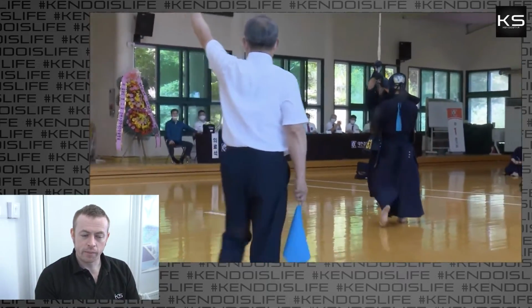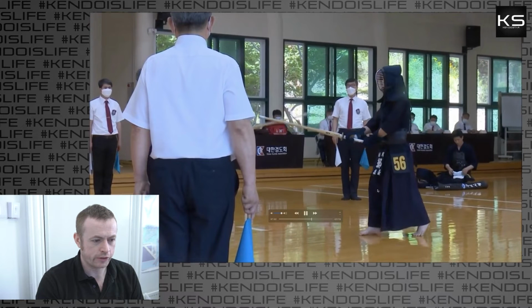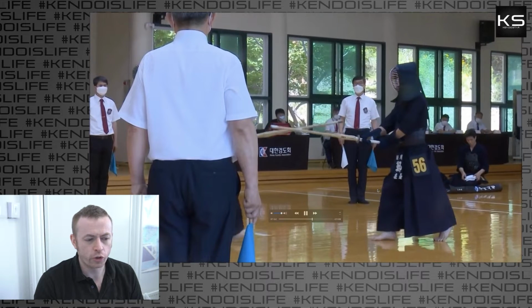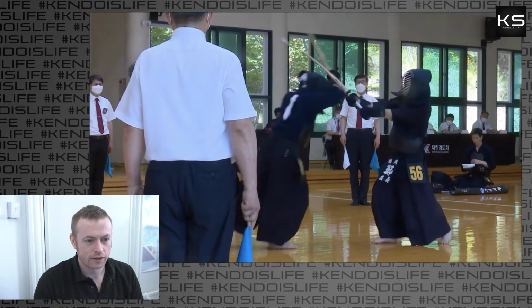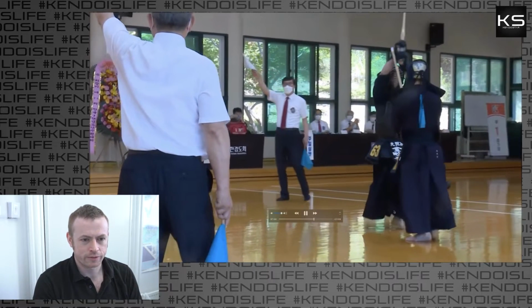Yeah, so you made a very, very deep semi. Really close the distance here. He's on the ura side of the shinai. Very, very nice strike.